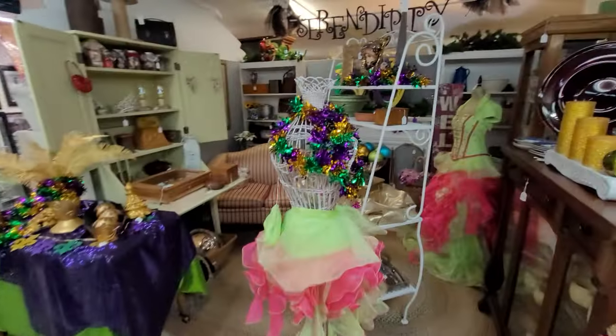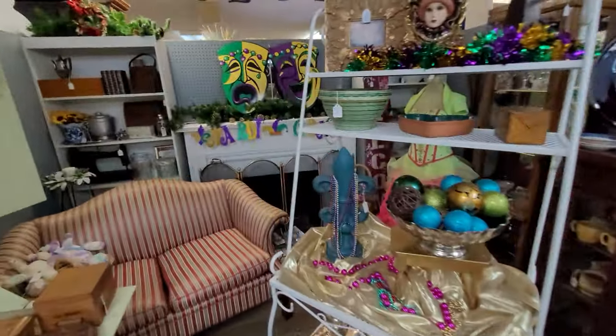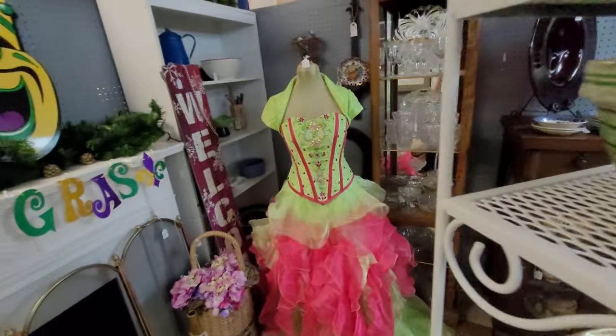So now we're kind of eyeballing things quickly because they're closing. Look at that dress.